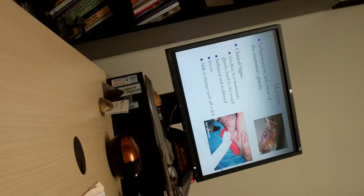Mastitis, inflammation of the mammary glands. Again, you can see in these pictures one is far more mild than that of this poor dog. We have infection in the mammary glands, which you can perceive the animal is going to have a temperature. These mammary glands are going to be hot to the touch, obviously very uncomfortable. If milk is coming out, you're not going to want to allow the puppy to nurse out of that mammary gland because the milk is infected.